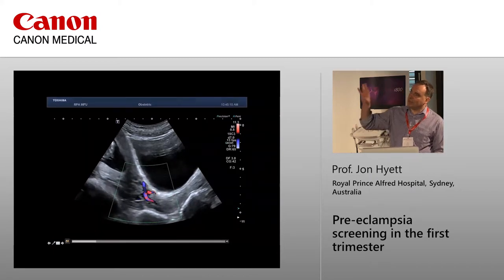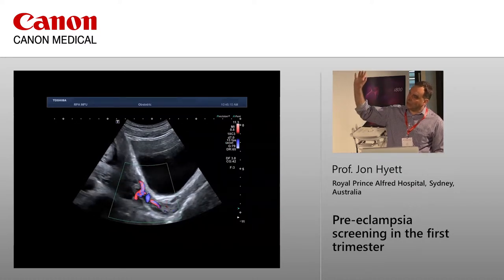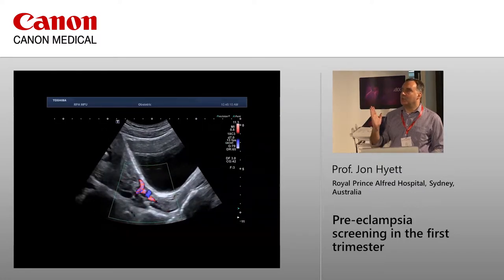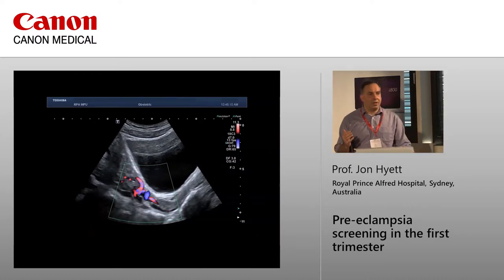So here you can see this bladder is probably a little bit overfull, but it helps for the demonstration. You've got the vagina coming on the right-hand side of the screen. Then you can see the bulk of the cervix. And then as you just sort of move the probe to the lateral sidewall, you can pick up the uterine artery very quickly and very easily.